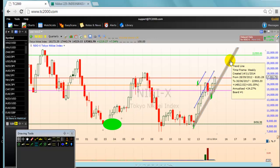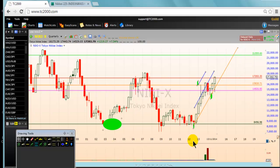This is the point where the professionals will be looking for opportunity to buy. You see here, they bought it here. So in the future, the best place to buy is along this orange trend line. That's the safest place that traders can use their trading drill.